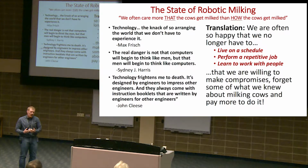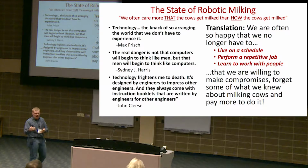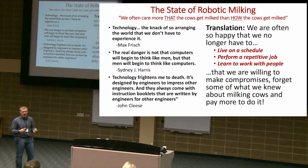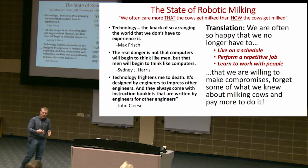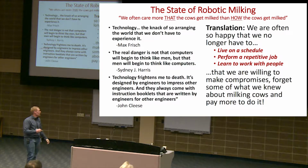It could mean that we forget some of the things that we used to do in a parlor setting, and we'll get into that later. That's not unique to dairymen, by the way. Veterinarians, consultants, we're guilty of that as well, and we're willing to pay more to do it. There are good reasons for that. But we need to graduate from caring that the cow got milked, meaning that we can milk our 60 cows or 65 cows, to how those cows get milked.